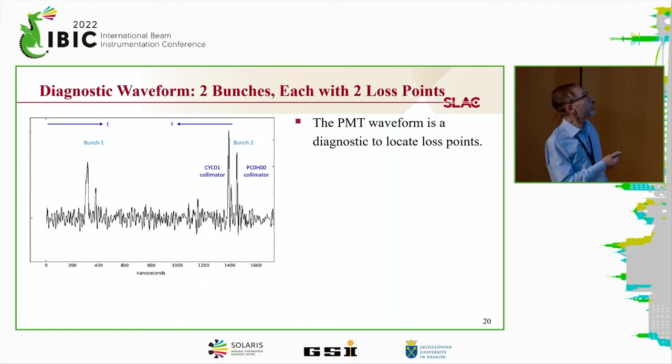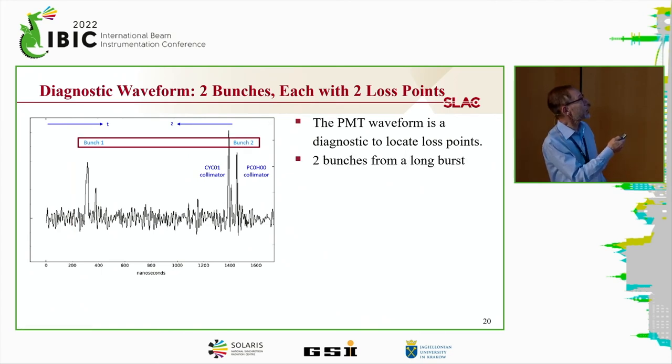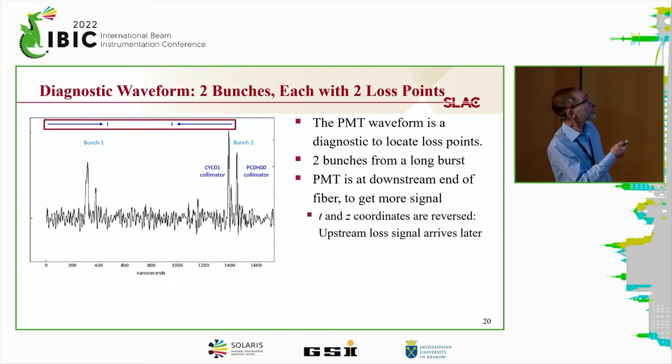Now, I also talked earlier about seeing a diagnostic waveform from this. This is an example of one where we scraped part of the beam on, we have two bunches here. There was a long burst. I'm capturing two bunches. The photomultiplier tube is at the downstream end of the fiber to get more signal. We found in the past that if you put it at the forward end, you get four times more signal.